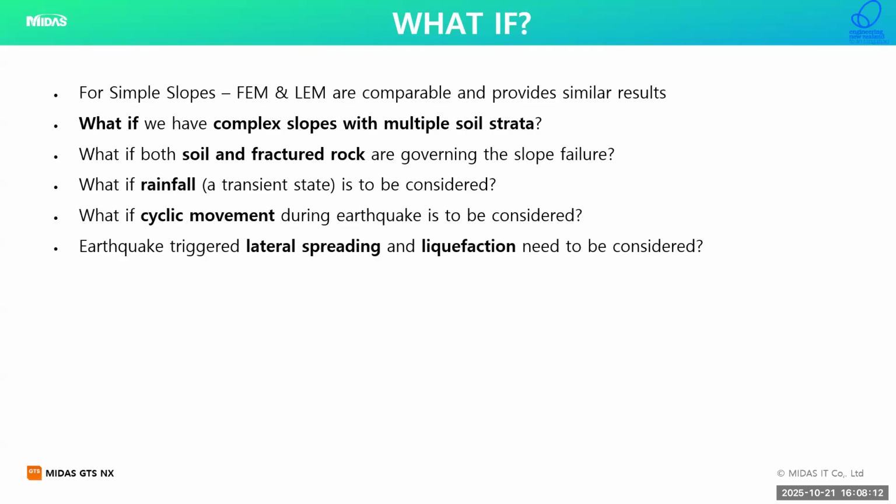And what if you have cyclic movement during the earthquake? What happens is, during the earthquake, since it's a sloping ground, there will be accumulated displacement because of the cyclic movement of the ground. Whether it is possible to consider in LEM, it's not, because you would not find displacement in any LEM approach. It's just providing you the factor of safety and the probable failure surface. So earthquake-triggered lateral spreading and liquefaction need to be considered as well, right?